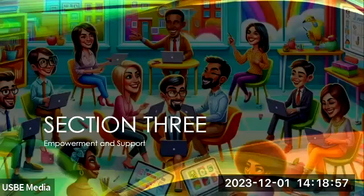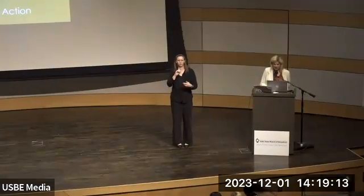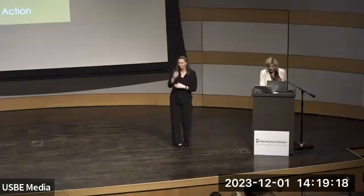Okay. Section 3: empowerment and support. Empowerment, support, and action is enablement, and it allows full participation of the educator in professional development, in learning new methods and strategies and seeing real results.